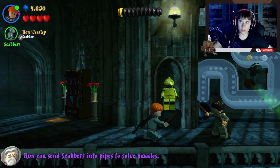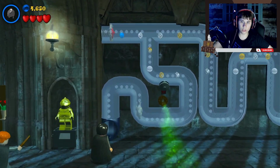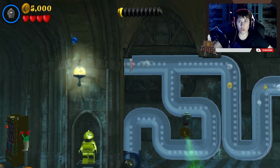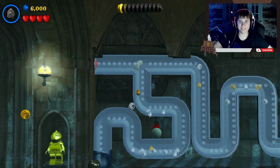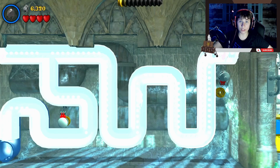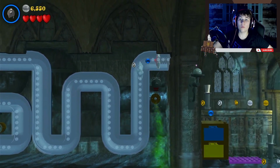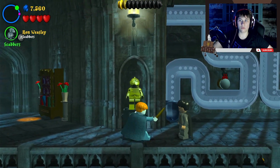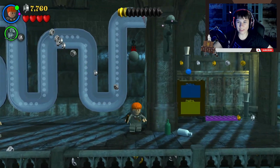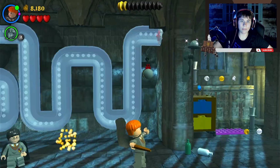Oh, now we need Scabbers. He's the only one that can get us out of here. Oh well, closer inside, I guess. Because out of here is the other door, and I don't think they want to take that. No, they decide to follow a troll with a club to save Hermione. But I know they did the right decision. So we're gonna do everything to save Hermione and not die this time.